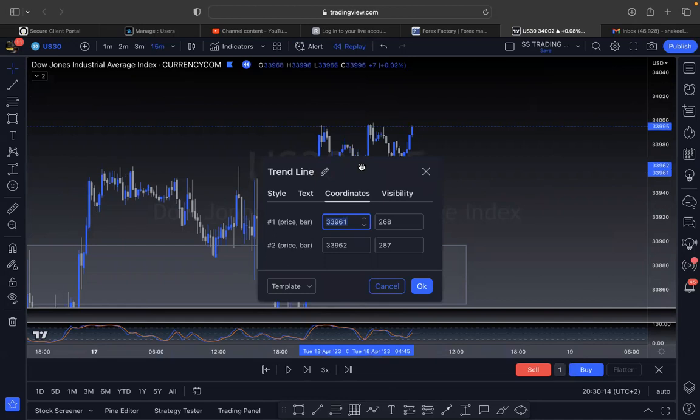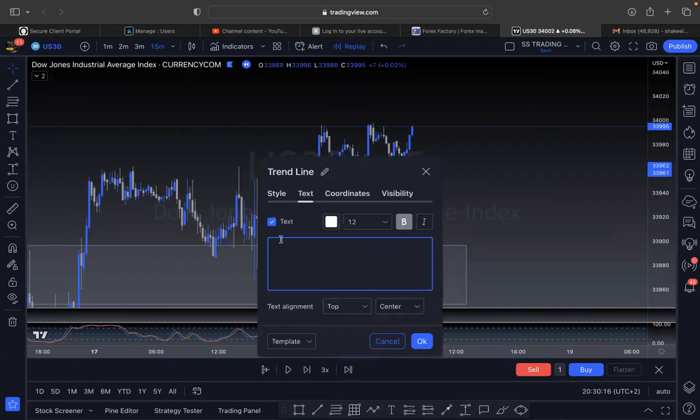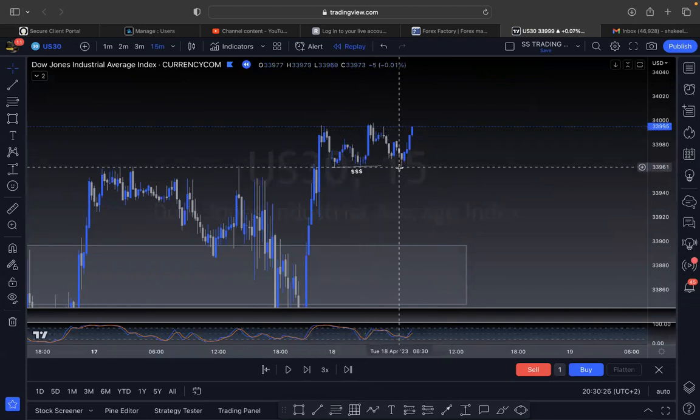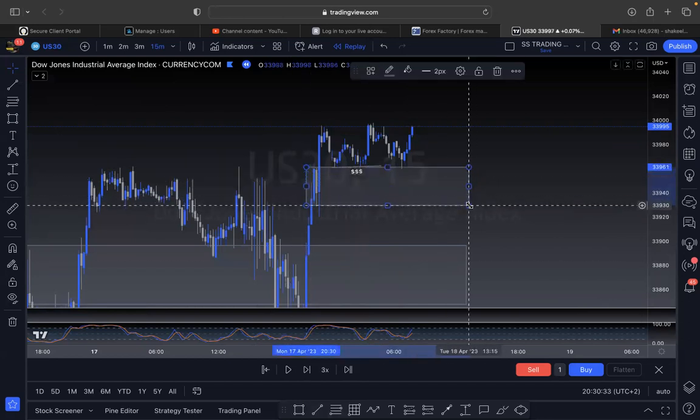This is typical equal lows liquidity. So we know liquidity rests below these lows. Price then dipped down, swept that liquidity with this candle wick here. We also were in this demand area here. That was a demand area.